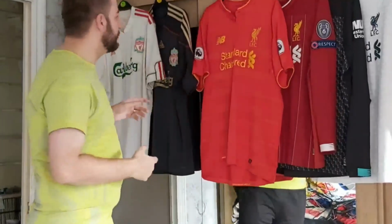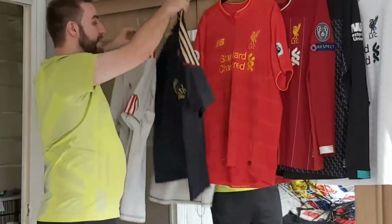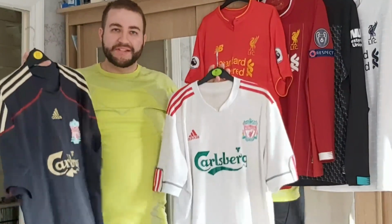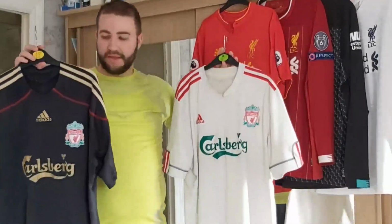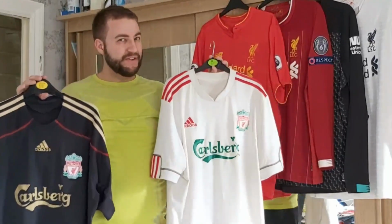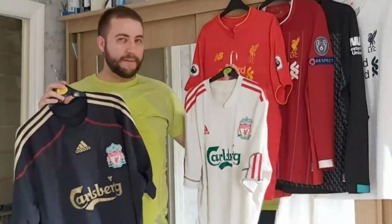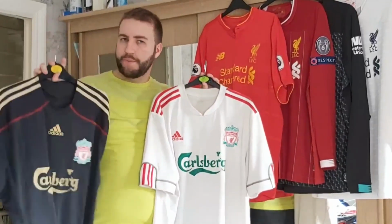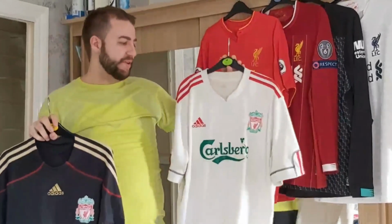And to finish up, I've got 2 more shirts by here, which I'll do at the same time. These are both shirts that I've very kindly donated to my panda, who wears them to bed. And they are the away and third shirts from, I want to say 2011, I might be wrong, might be 2012. I only just realised they're the same one. But this is the black one, which they wore in Europe, I think, and then this is the away one they wore in the league.